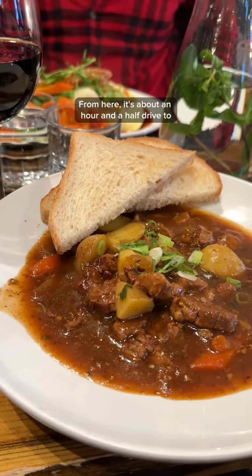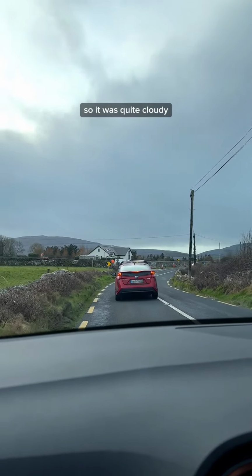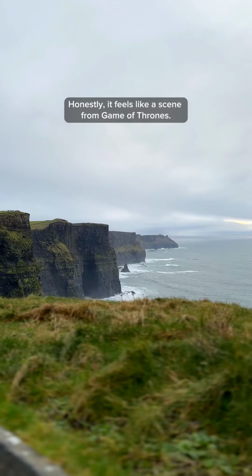From here, it's about an hour and a half drive to the Cliffs of Moher. We were trying to catch sunset here, but you know the weather in Ireland is hit or miss, so it was quite cloudy, but it was amazing. The Cliffs of Moher have been on my bucket list for years, and they're even more majestic in real life. Honestly, it feels like a scene from Game of Thrones.